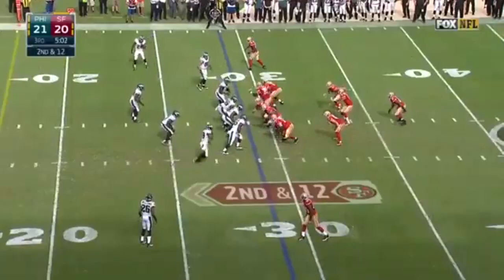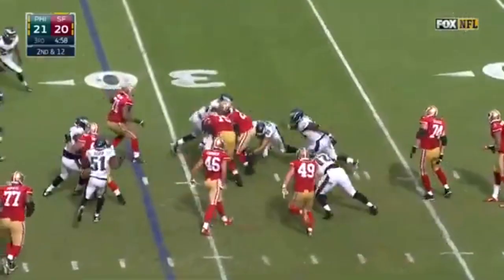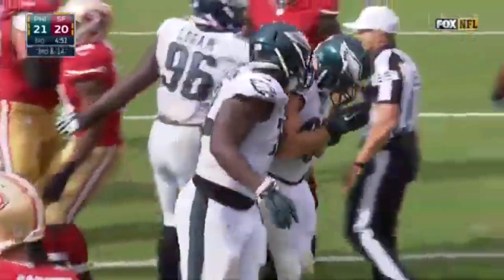Drives when you're not getting big plays. Handoff is to Hyde. Makes a couple of guys miss, but all he can do is end up losing 2 to bring up 3rd down and long.